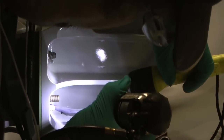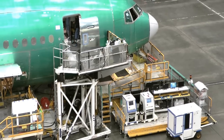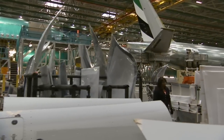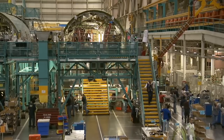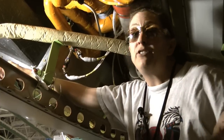Here, Ken Moran is working on the main landing gear doors, while the plane moves at about 1.5 inches a minute. I'm about ready to move again, so I just moved my pad, and I have to keep pace, keep up. The company also changed the way it handled tools and parts. Machinists used to have to walk to different places in the factory to find all the equipment and parts they needed. No longer do we have to do that.